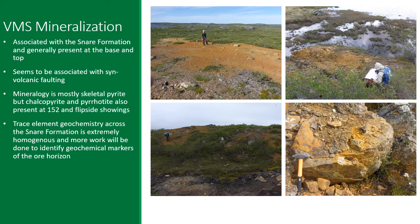Sulfide mineralization was present in all of the transects that we completed except for the one at Newbigging Lake. It is always associated with the Snare Formation and generally is present at the base and the top. It seems to be associated with syn-volcanic faulting where we are able to identify that faulting. The mineralogy is mostly pyrite, generally skeletal grains, but chalcopyrite and pyrrhotite were also present at the 152 and Flip Side showings.